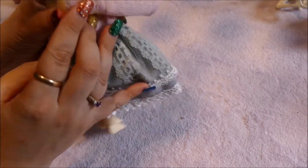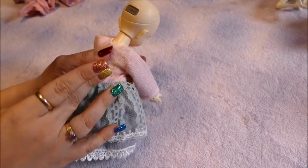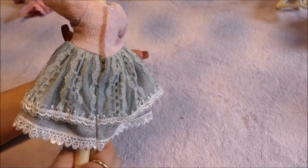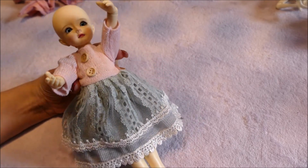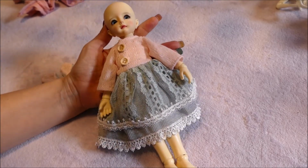Okay, so let's put it on. Simple and easy like this. And this should fit nicely and not pull up. It fits nicely because the dressmaker knew what she was doing. Turning it around. Yep, the buttons are off to her right hand side, which looks absolutely silly. But the rest of it is so cute.